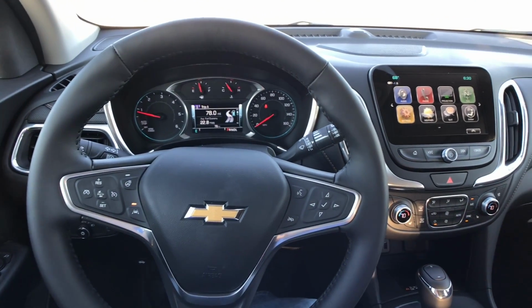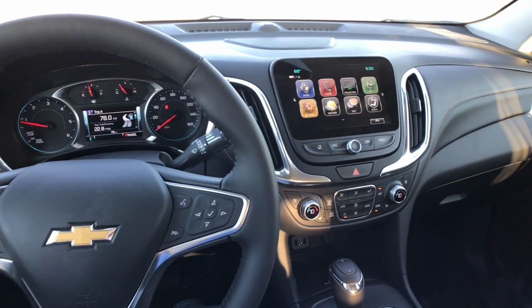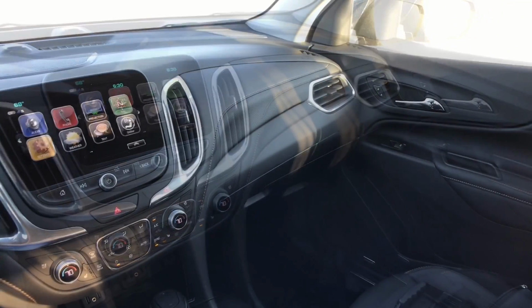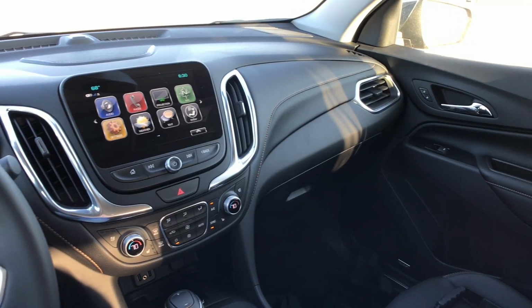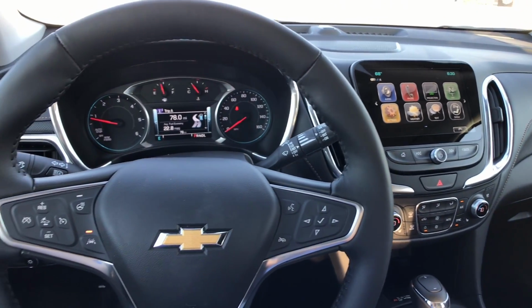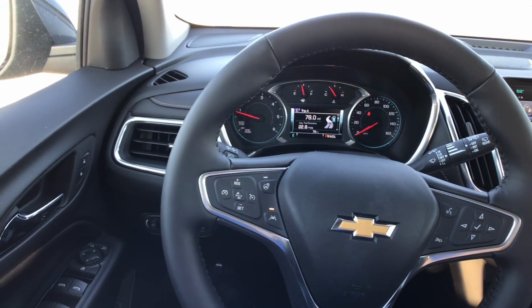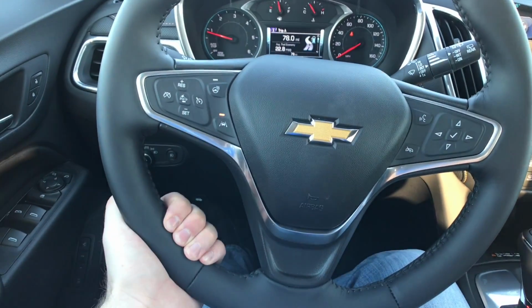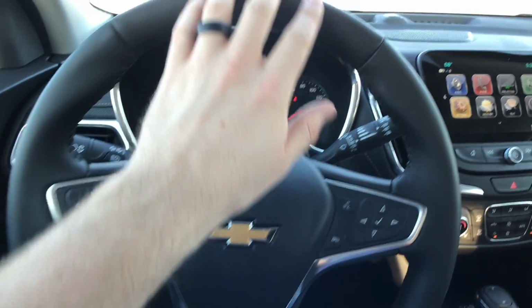What do you guys think of this layout? I think this dash looks pretty good, especially in this vehicle. I think it's much better than the previous generation Equinox. It definitely looks more modern, looks more sleek. You have a nice 8-inch touchscreen right there. Easy to use layout, definitely easy to get used to. Not to mention this steering wheel, this leather is very soft and very supple and comfortable to hang on to.